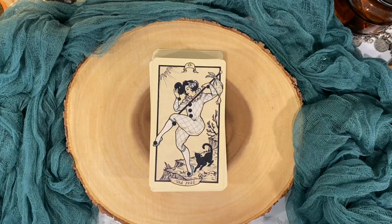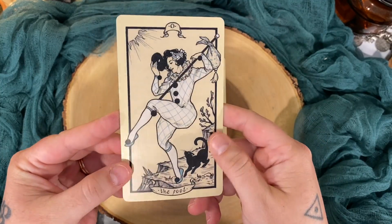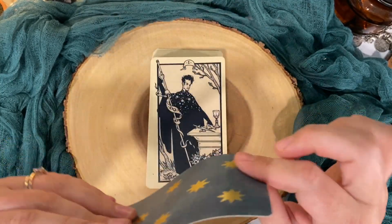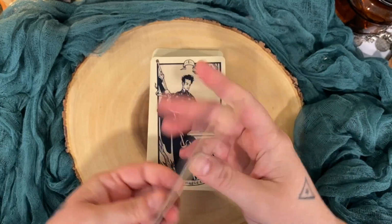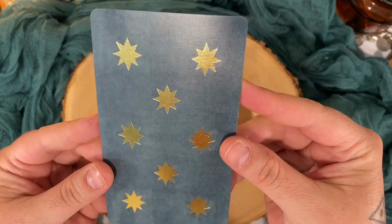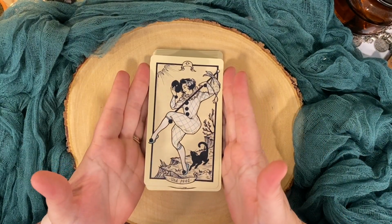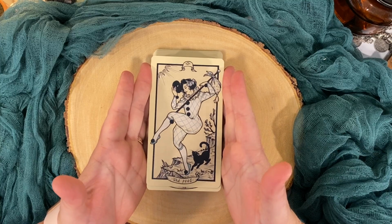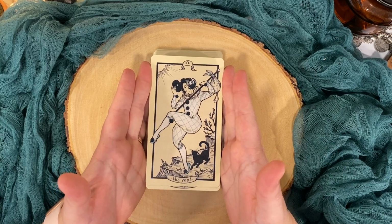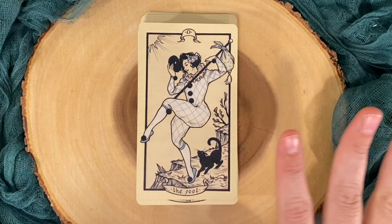Let me move this so there's not glare. Now these are linen finish, so it's not shiny at all. These are like frickin' butter. Oh my god. Look at that. And y'all know how I feel. I mean, another very limited palette, vintage style look to these cards.